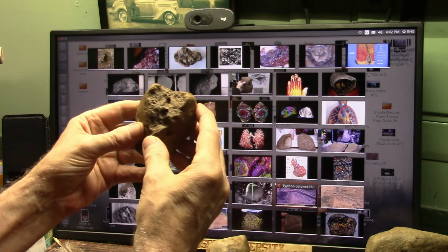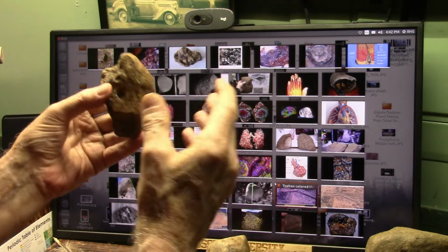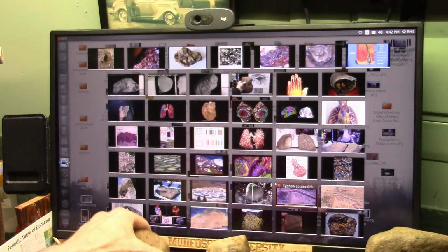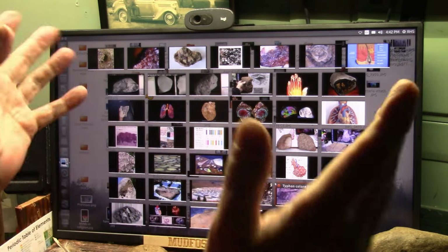But at any rate, these things will bleed. The blood will come out of these. Some of these, and I mean excessive amounts of blood. I had a friend, Phil Harris. Unfortunately, Phil passed away. But he found a heart. When he popped it open, he saw this red. Well, let me just show you.